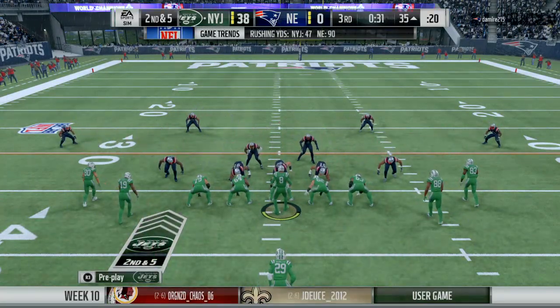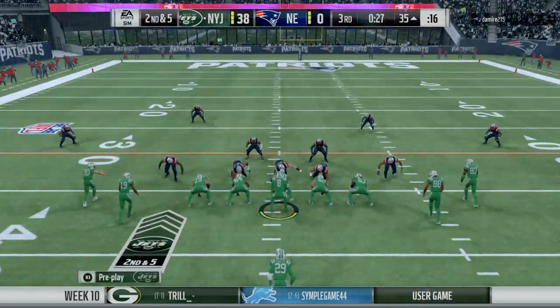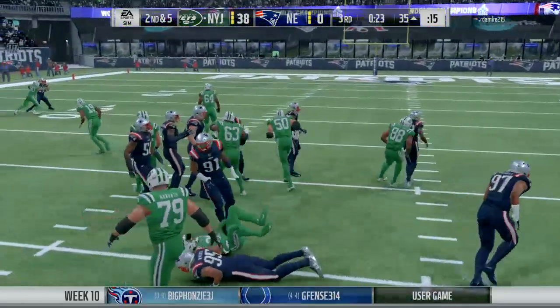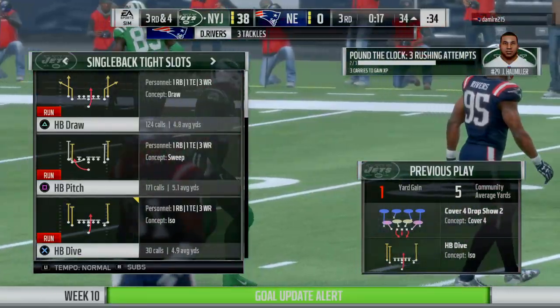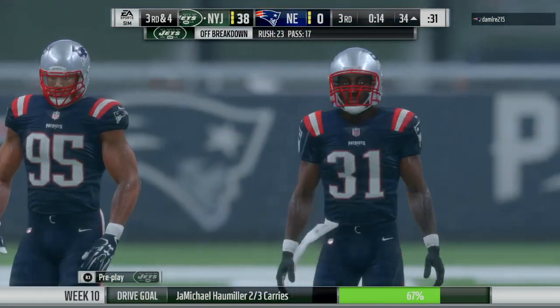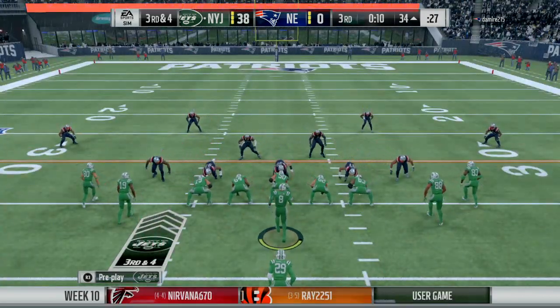Possible run anticipation here as the D-line sandwiches together. Now a handoff here to his running back, and he'll be taken down at the 34. It'll only be a gain of a yard, and it sets up a 3rd down and 4 now. The Jets on 3rd down. They've hit on 6 of their 8 tries. Very good. This is 3rd and 4.